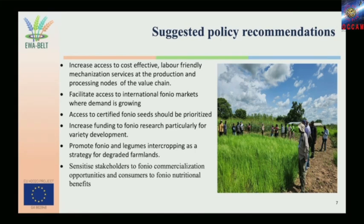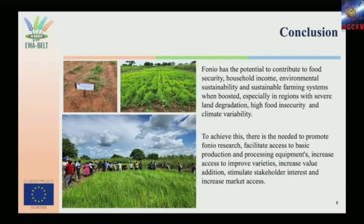By way of summary, Fonio has the potential to contribute to food security, household income, environmental sustainability, and sustainable farming systems when boosted, especially in regions with severe land degradation, high food insecurity, and climate variability. This can be achieved when we promote Fonio research, facilitate access to basic production and processing equipment, increase access to improved varieties, increase value addition, stimulate stakeholder interest, and increase market access.